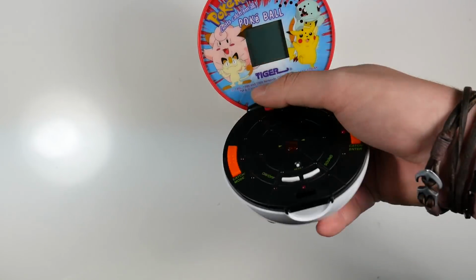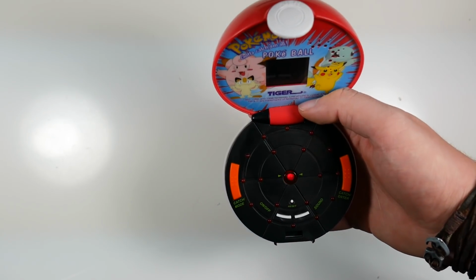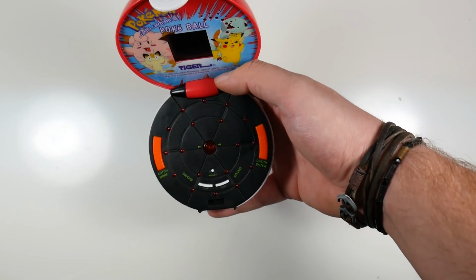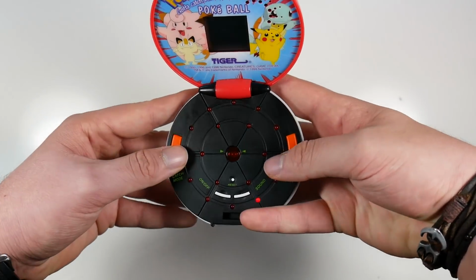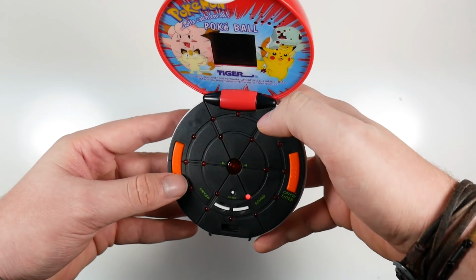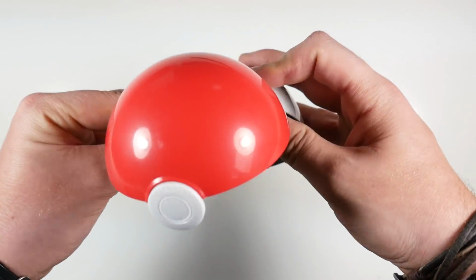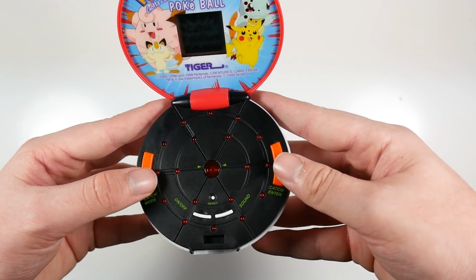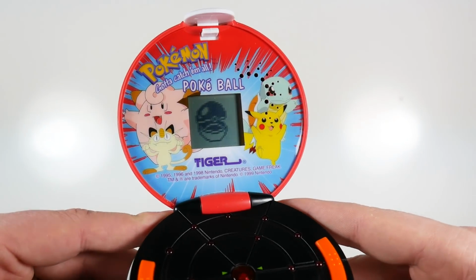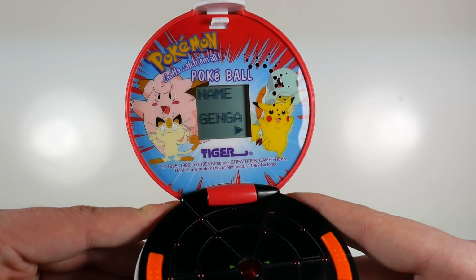Like, it won't go down, and it won't go up, but there's only certain ways it will go. Now Pikachu's in the middle. I don't want Pikachu there. I want him to go down. Go. Okay, I hit something then. Keep going. Keep going, Pikachu. Oh, I caught him. Oh wait, look at that. Caught a Gengar. There you go.